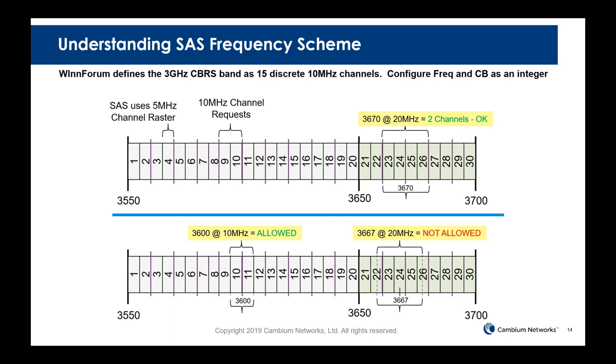So if you request, let's say, a 20 megahertz channel, and your center channel is 3670, as you can see in the upper right-hand corner there, it's going to allocate 2 channels if they're available and say, no problem, you have 2 10 megahertz channels together, and you can operate as a 20 megahertz channel, and move on with life. You can no longer request something that's not on the channel or with the center channel in the middle, such as the bottom right-hand corner. If I request something with the center channel of 3667, the SAS will not do that, because it wants to allocate the channels appropriately to maximize use of the spectrum. So everyone is using the same center channels, basically.